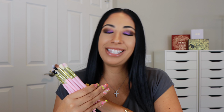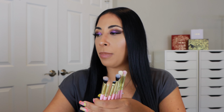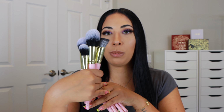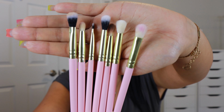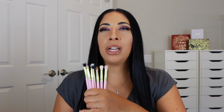So because I was sent these in a box, I of course opened them and tried them and fell in love. They are so good. They're so soft. They blend your shadows like a dream. And in the box that I received, I also got face brushes as well. There was about 20 brushes in this set, so I'm just holding a few just to show you. But you have almost every kind of eye brush you could imagine and all of the necessary face brushes that you need. I've been loving her brushes.